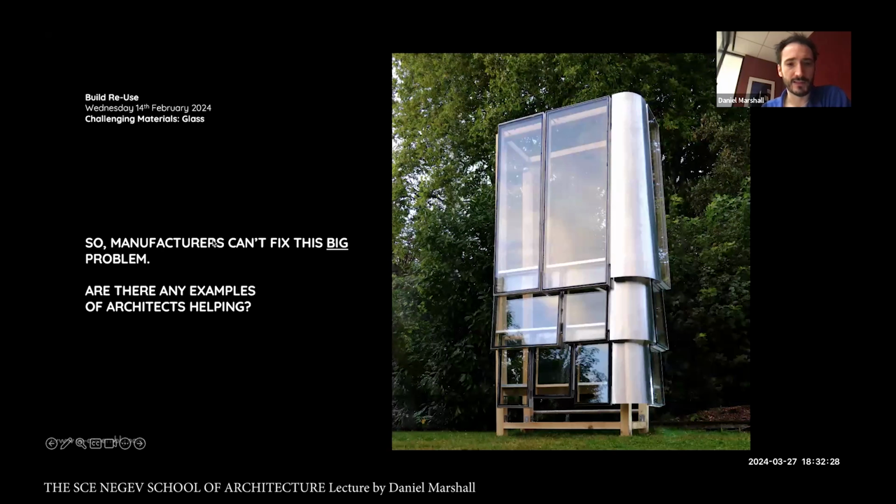And so that just gives you a sense of that. Okay, so manufacturers can't fix this big problem. Are there any examples of architects helping?